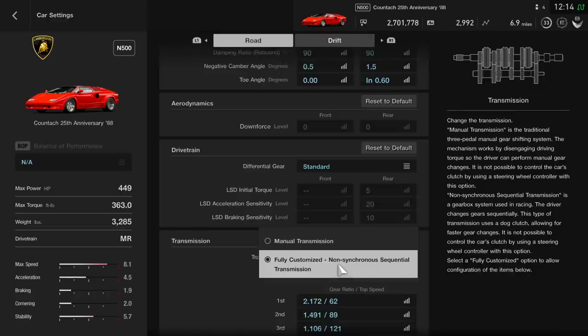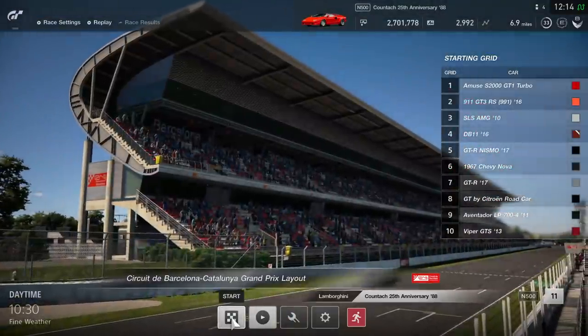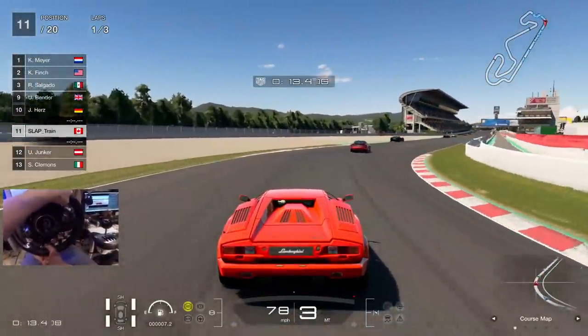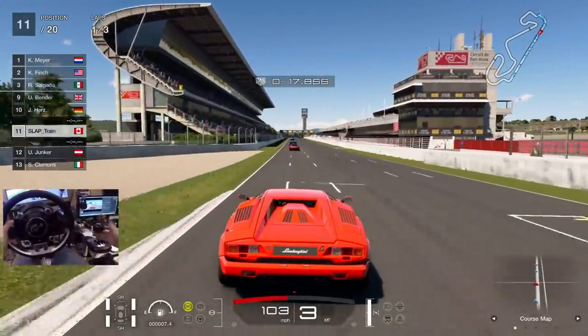Okay. Non-synchronous sequential transmission. It is a gearbox system used in racing. The driver changes gear sequentially. This type of transmission, usually a dog clutch, allows for faster gear changes. It's not possible to control the car's clutch by using a steering wheel with the option fully customized. Option allow configuration. Okay, so it says it's not allowed. Maybe that just means it's going to cut off the clutch. I don't know. I'm hoping. Okay, good news. No more clutch. So that will take away the clutch if I want.